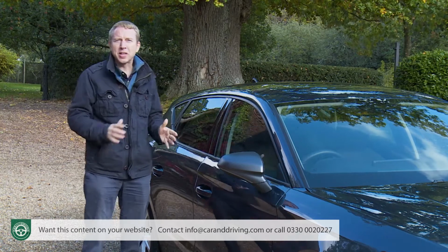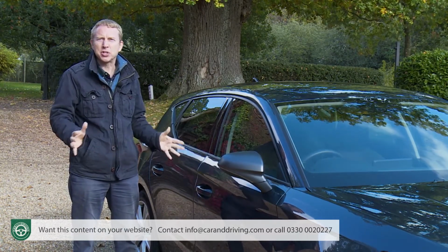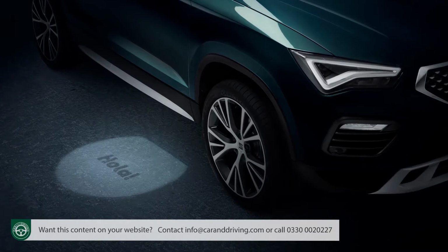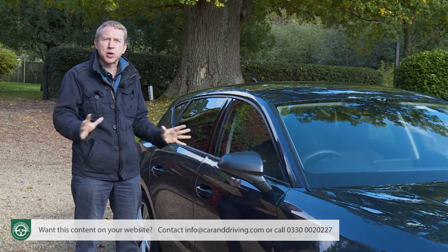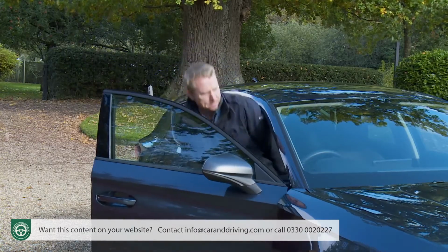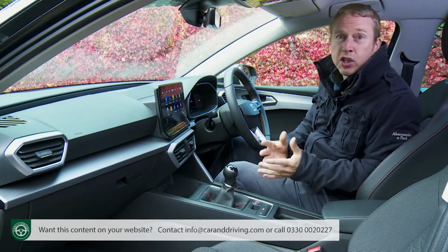So, evolution characterises the outside, and there's a bit of Latin character too, which will be reflected as you get in at night, by the way that opening the doors sees the puddle light spelling out "Hola" on the ground. How much of this kind of progressive, characterful approach will be evident in the cabin? Quite a lot is the answer.